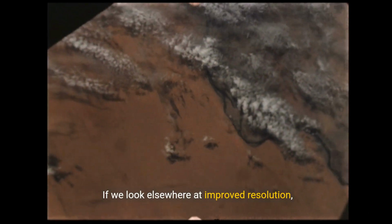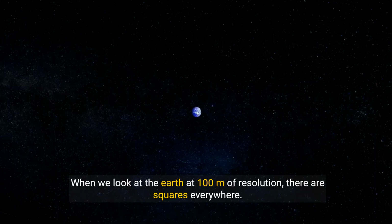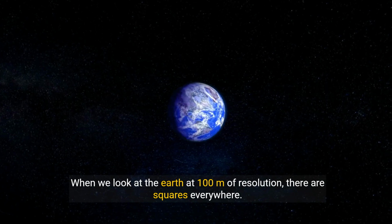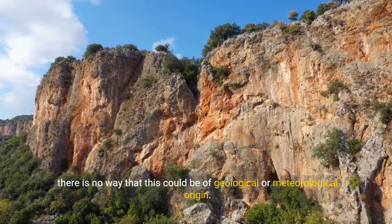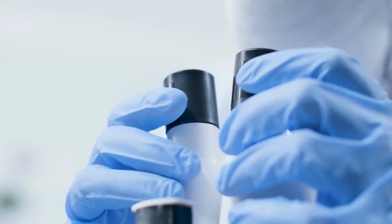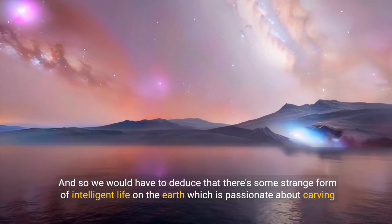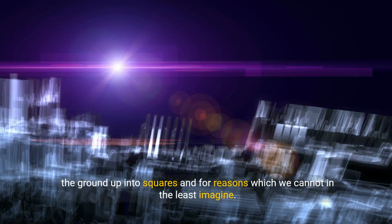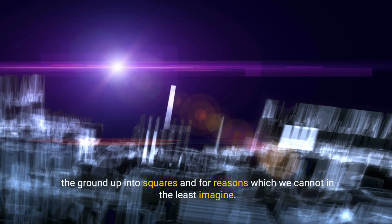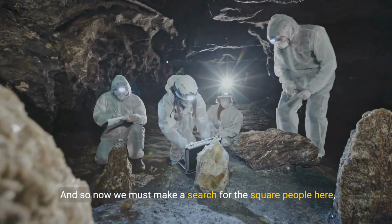If we look elsewhere at improved resolution, we find that the Earth is covered with squares and rectangles. When we look at the Earth at 100 meters resolution, there are squares everywhere. For some reason, the Earth is into squares. Now, there is no way that this could be of geological or meteorological origin. These squares could only be of biological origin, and we would have to deduce that there's some strange form of intelligent life on the Earth which is passionate about carving the ground up into squares and rectangles for reasons which we cannot in the least imagine, but there's no doubt that's what it likes to do. And we must make a search for the square people.